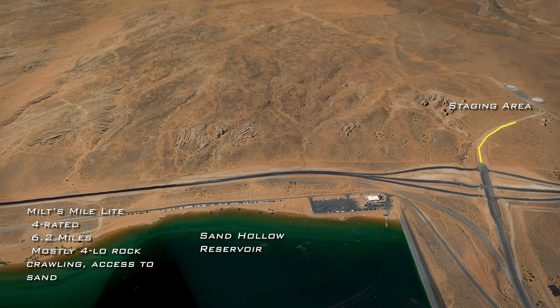Milt's Mile Lite is a 6.2-mile jaunt through the hills south of Sand Hollow Reservoir. It parallels the challenging 7-rated Milt's Mile of the same name, bypassing the critical obstacles and allowing less experienced drivers and/or mostly stock vehicles to enjoy the scenery without beating up your rig.